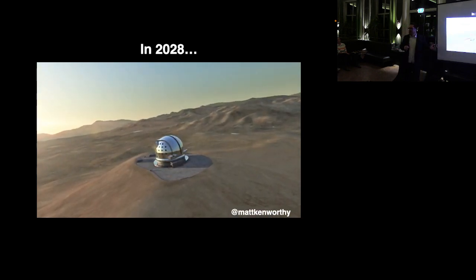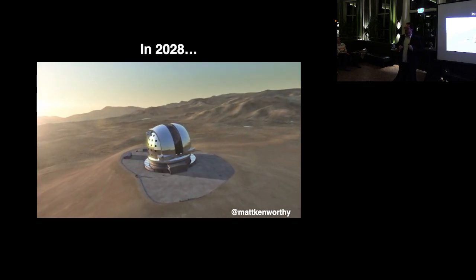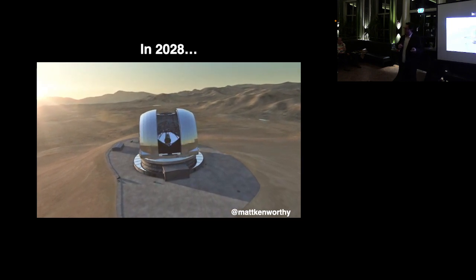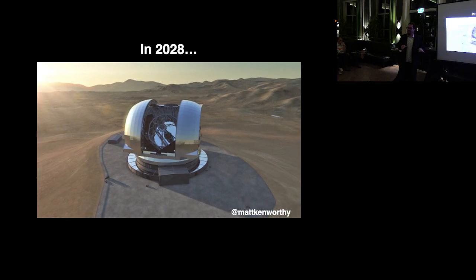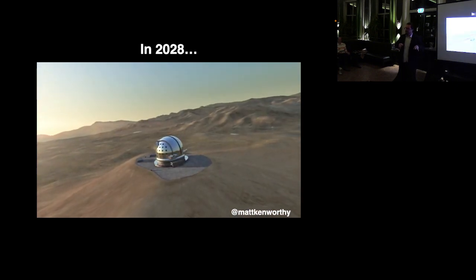If you think the naming is crazy, there was a serious proposal for the OWL, which was the Overwhelmingly Large Telescope, which is 100-meter diameter, and it's still on the drawing board, and the name still sticks. Anyway, I've convinced you that we're seeing transits of really exciting things in ring systems, and I'll leave it for any questions. So thank you very much for your time.